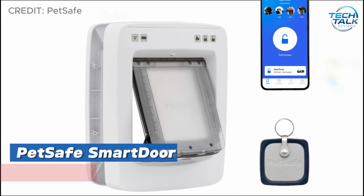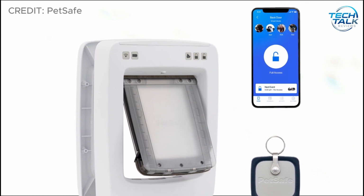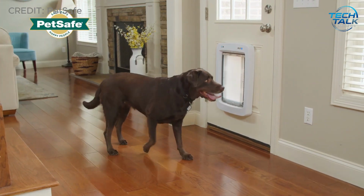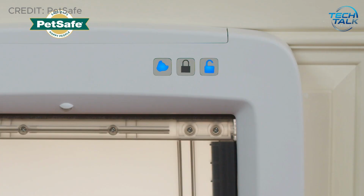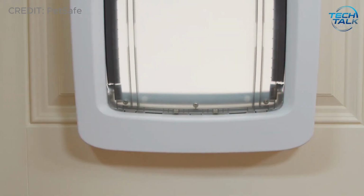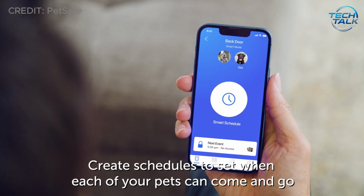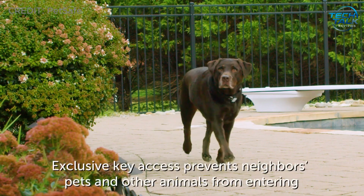The PetSafe SmartDoor connected pet door ensures your pet's freedom with top-notch security. Using RFID or microchip technology, it grants access only to your pet, preventing strays or critters from entering. The app lets you lock and unlock remotely and set schedules, ideal for controlling outdoor access.